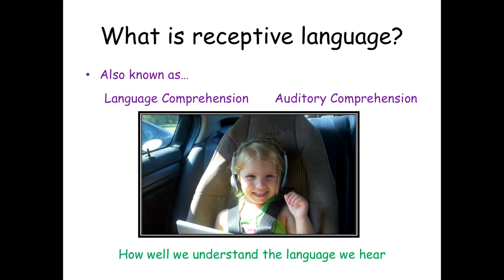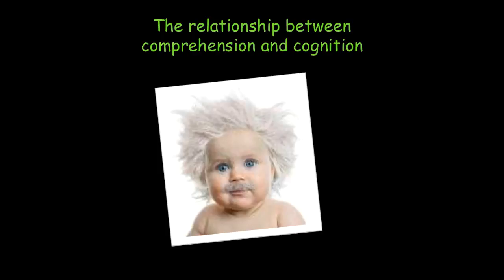Okay, so moving on, I just want to make the point that there is a key relationship between comprehension, which is what we understand or what we comprehend, and cognition. Cognition is related to our thinking and reasoning skills. So in young children, certainly children under 3, there is a strong correlation between comprehension and cognition.